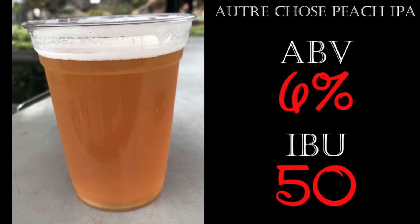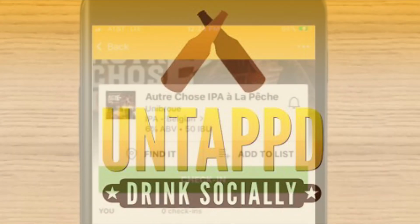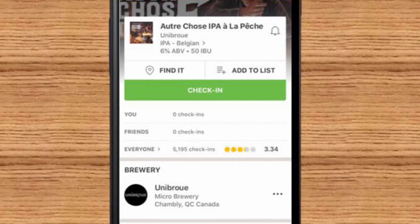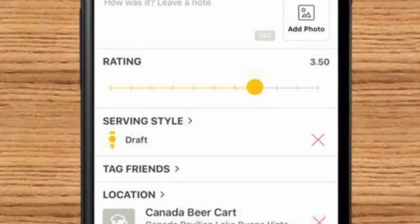Perfect for exploring Canada. But first, let's check in on our beer app, such as Untapped, so we can add this to our growing list of beers. Now I'm giving this a 3.5. It's good, but it's a little too sweet, and I find myself missing that bitterness. But, to each his own, which is why we should rate them and make our own lists. But onward with our journey.